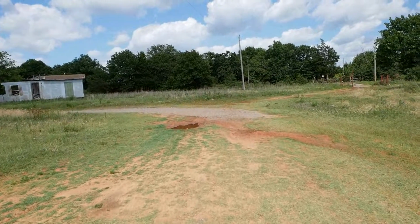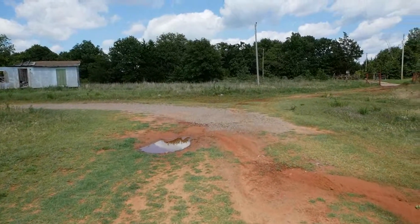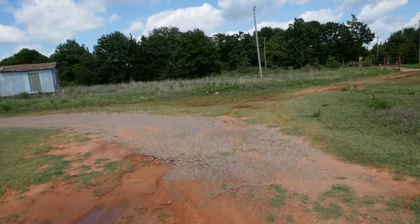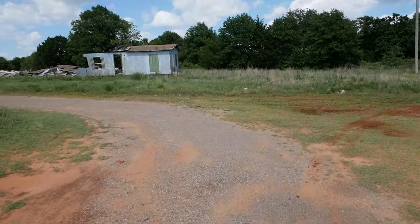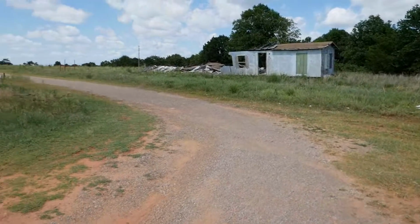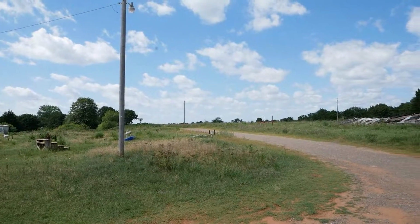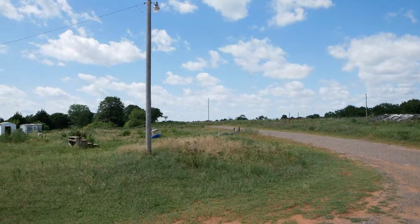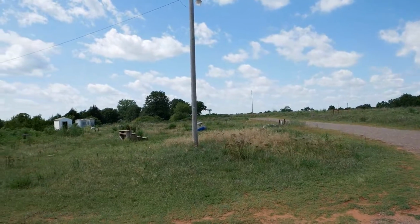This is one of the reasons I wanted to come over after a rain to see what's going on and how this water's flowing. Okay, so there's a road right here, a gravel road, that connects my property to the previous owner. Their property is over there, beyond that basketball goal and beyond that telephone pole there. You might be able to see that line of fence row there. That's where our dividing line is, and their property starts over there.